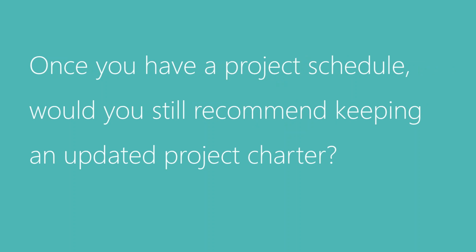And I'm going through these because they're all very much related, and then we'll ask for more questions to wrap us up here. But this one is, once you have a project schedule, would you still recommend keeping an updated project charter? Absolutely, because the charter, again, is a living document. If there's something that changes my schedule, that's a major change. It has to go through change control, or it should go through change control. In my opinion, it has to.